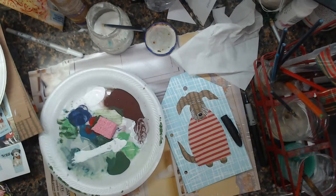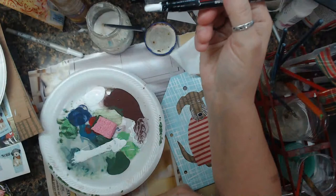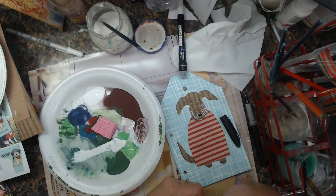And it does have a pump on the top. You can pump the paint out. But I know it. It's like a water brush, but it's so fat. It comes out like a big glob. I could do better with a little paintbrush in my white paint. Well, that's true. Maybe I could trim it. That's a good idea. I might have to try that.